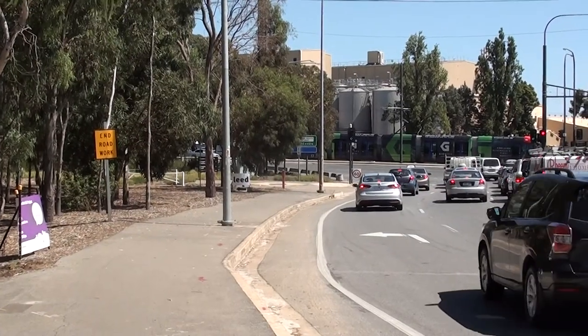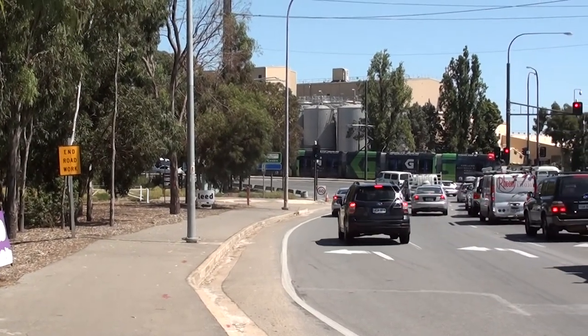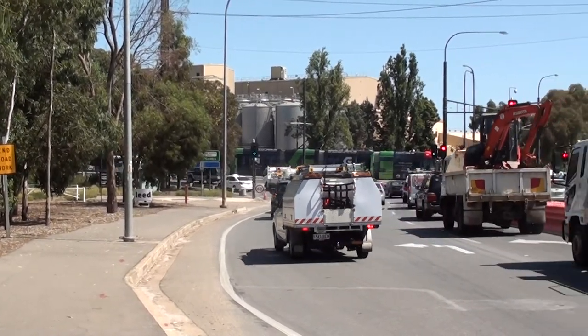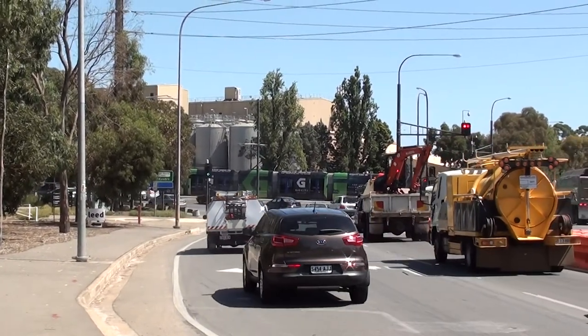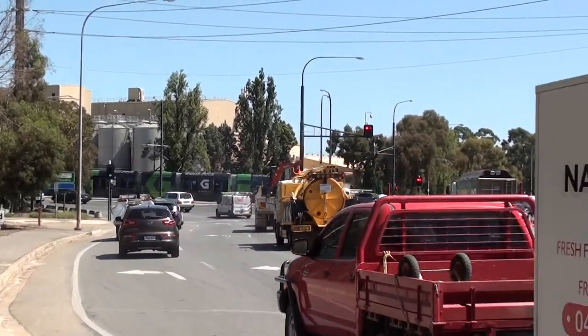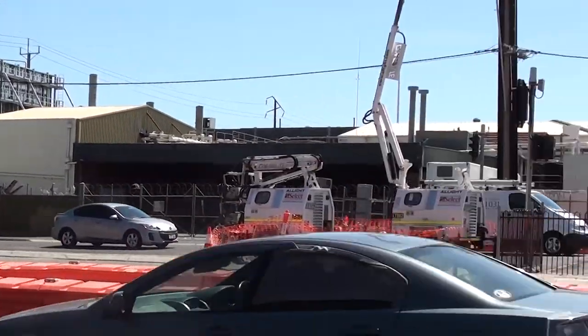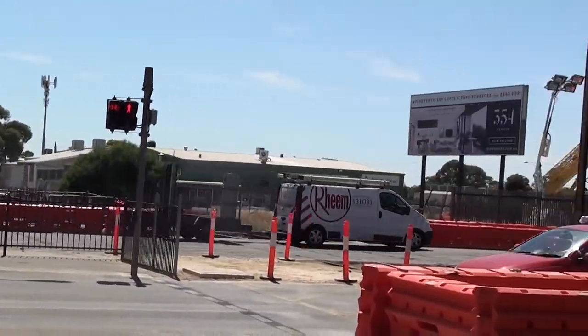Port Road intersection with the Inner Ring Road. Park Terrace. And the rail line.